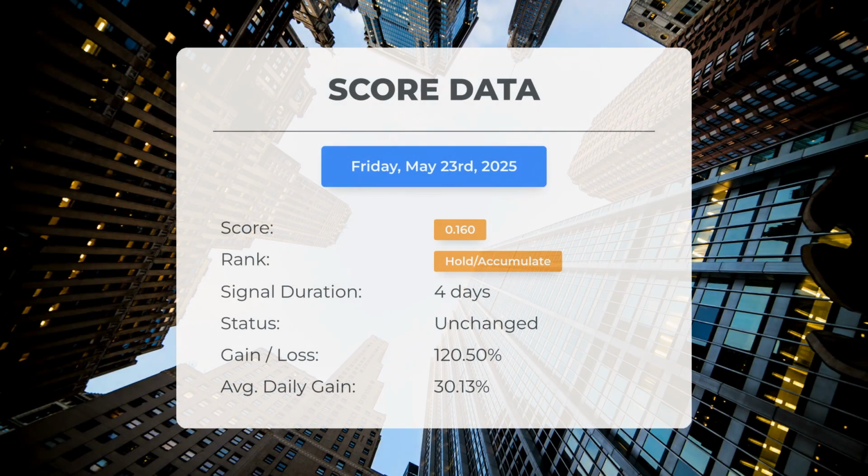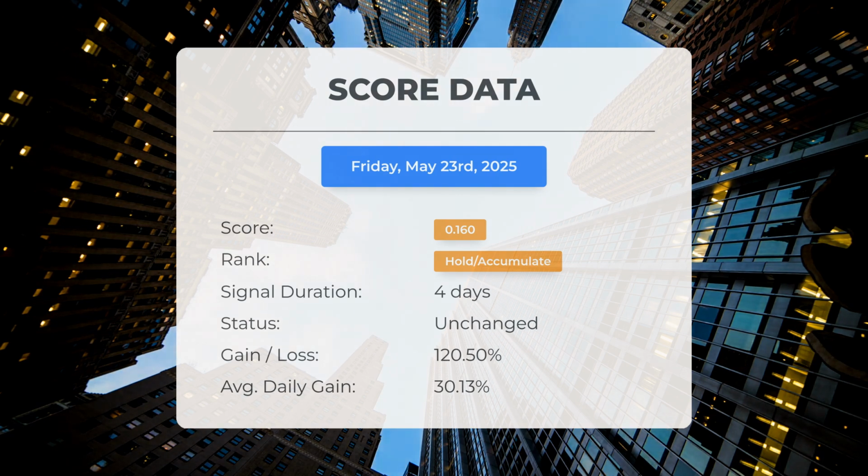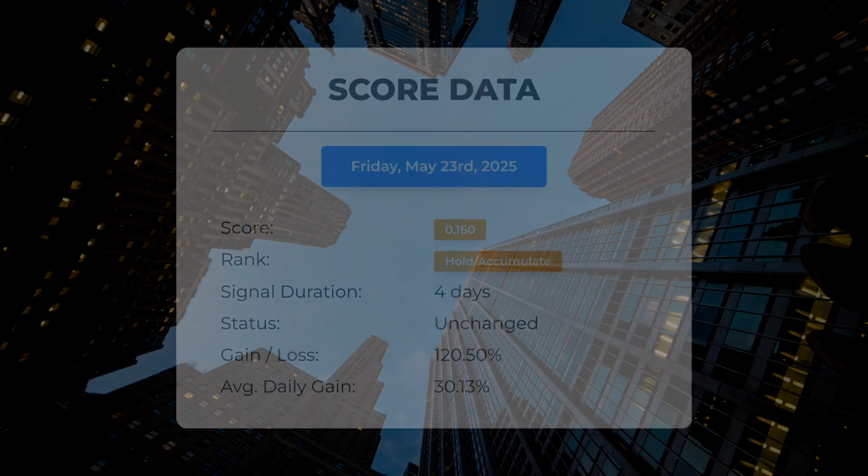Since the 20th of May, 2025, our system has ranked Navitas Semiconductor as a hold/accumulate, assigning it a score of 0.16. Now, let's examine the stock's performance during this time frame. Throughout this period, the stock has exceeded our expectations, achieving a gain of 120.5% since we first recommended purchasing Navitas Semiconductor 4 days ago. This results in an average return of 30.13% per day since it was categorized as hold/accumulate.